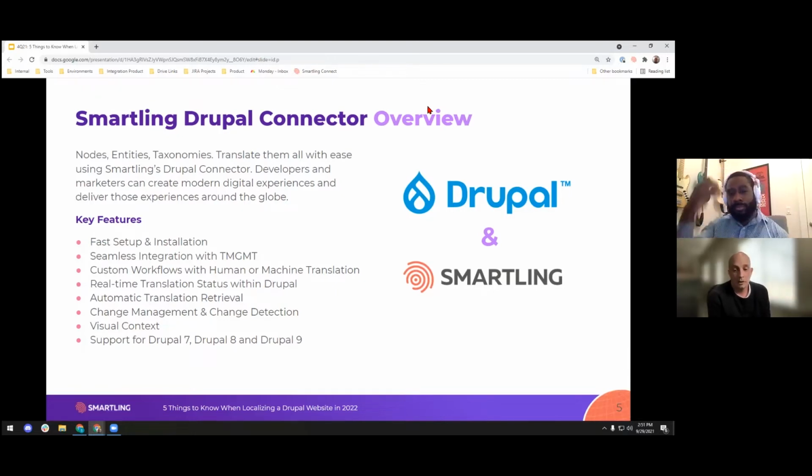Really the overview of it here is that we're working to install this thing easily so that you can set up and start using it quickly. But then it needs to work well with all of the content that you are creating. So we rely upon TMGMT, which is the standard application. We'll talk more about TMGMT in a minute, but it integrates with TMGMT to leverage the existing capabilities that it provides, so we can already grab the specific content that is provided in Drupal.